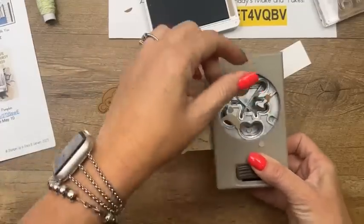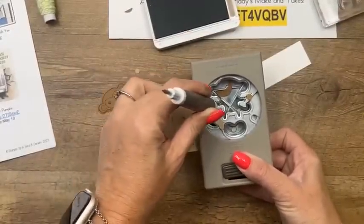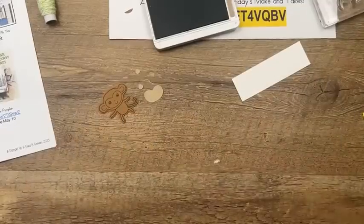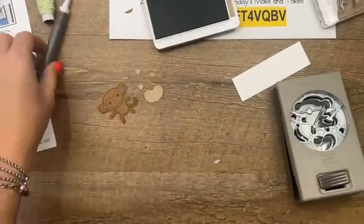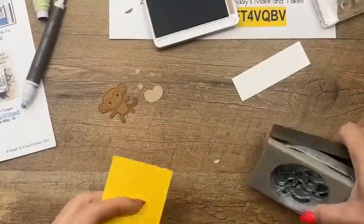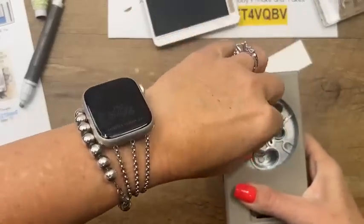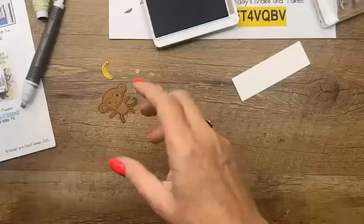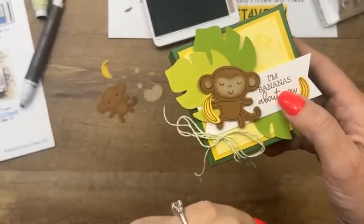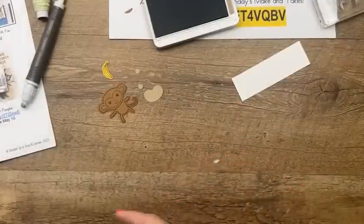Okay, now these little pieces are super tiny. So get your pick tool. You're also going to want your reverse tweezers from your embossing accessory kit, and I'll show you why in just a second. And then we'll stamp our little banana, and I'm going to do it down here in the corner, also in pecan pie. All right, now let's look at him. I wanted to kind of add ink so that it looked more like it went together. It wasn't just like two pieces of cardstock. So we're going to add pecan pie ink around those pieces.